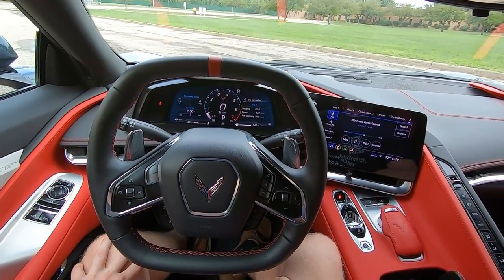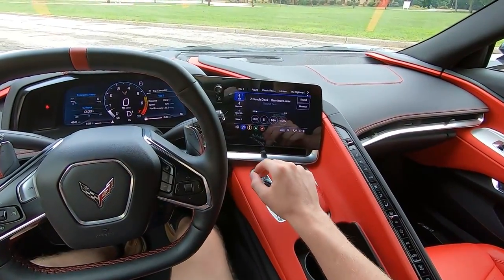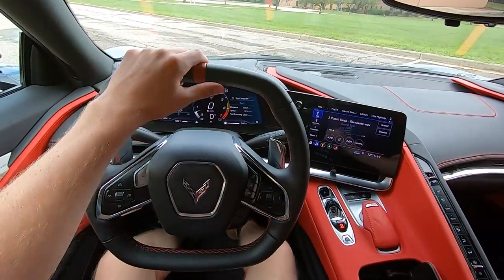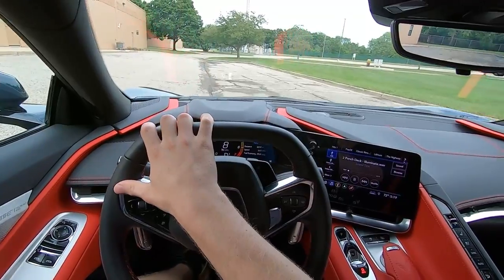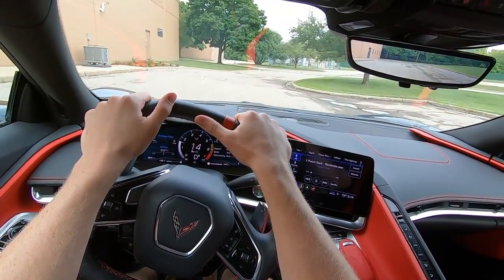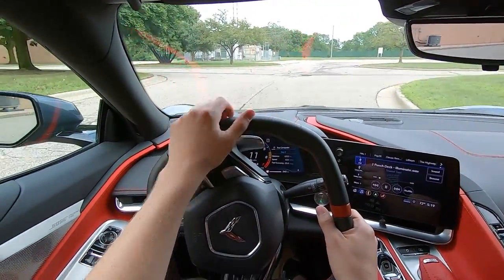Okay, with all that said, let's get on the road. We're going to drive around here in tour mode so that the engine is the least intrusive. As good as that V8 sounds, might not want it when we're trying to jam out to music.